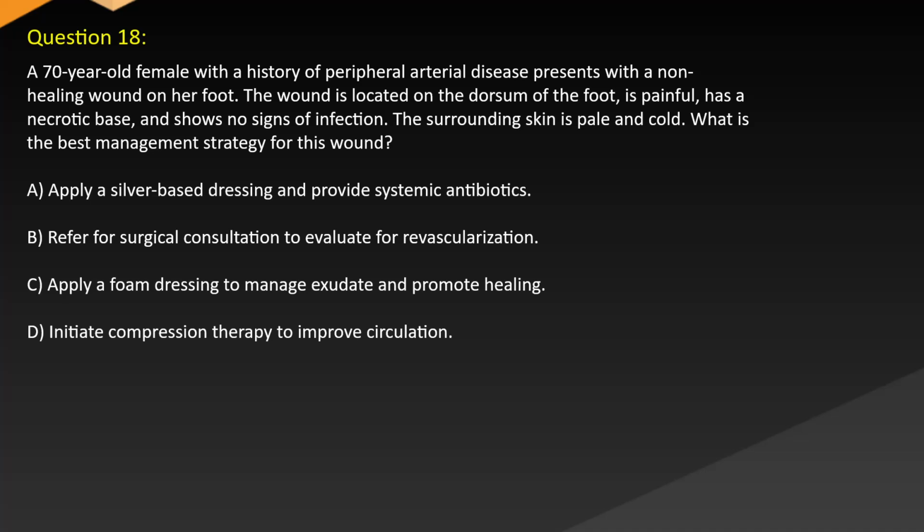A. Apply a silver-based dressing and provide systemic antibiotics. B. Refer for surgical consultation to evaluate for revascularization. C. Apply a foam dressing to manage exudate and promote healing. D. Initiate compression therapy to improve circulation.